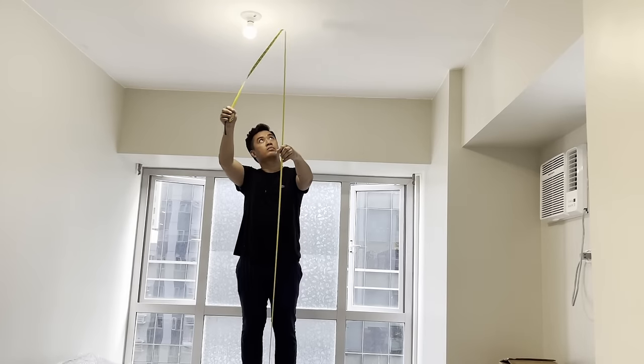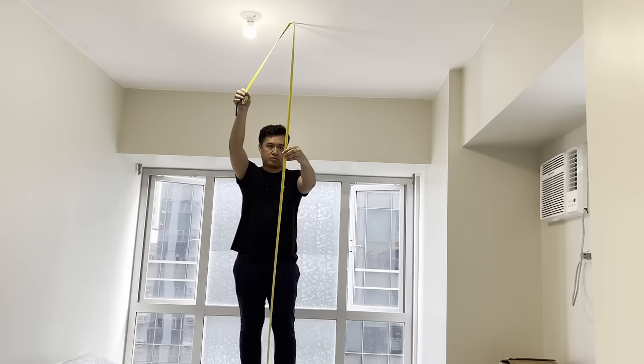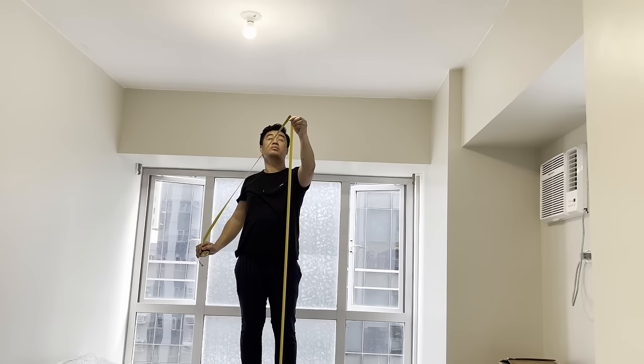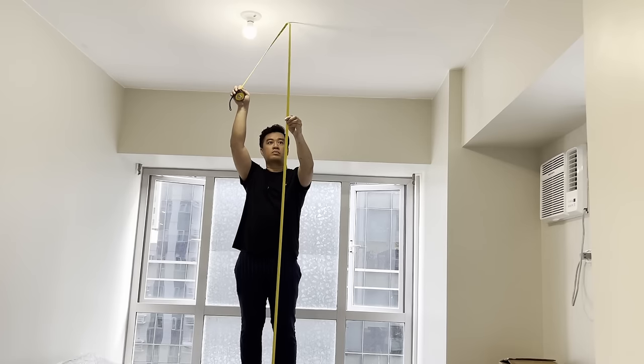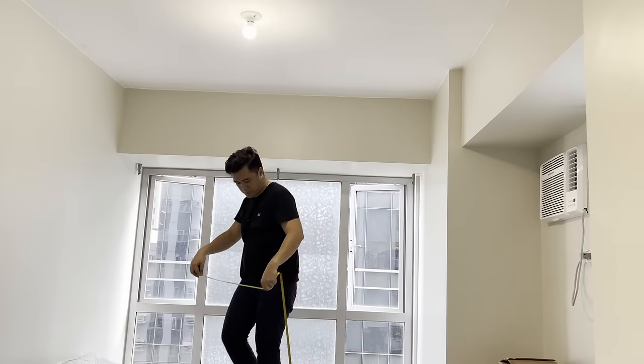For the pendant lamp, I would normally hang it 6 feet from the floor. But for this unit, the floor to ceiling height is 2.65 meters or around 104 inches. I adjusted the height a little higher at 6.5 feet because the owner of this unit is quite tall.